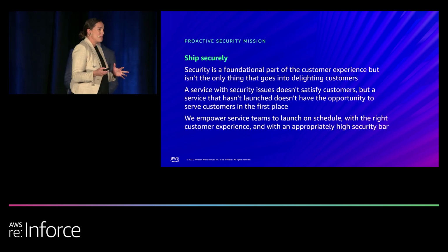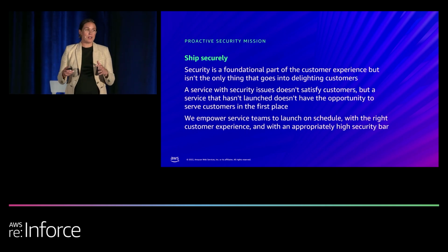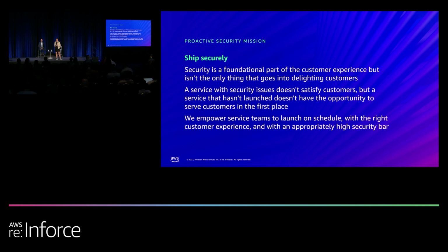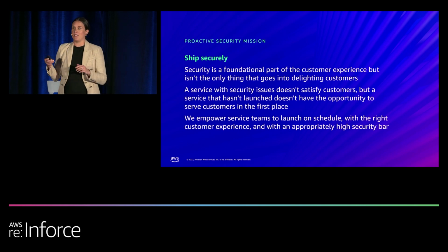So the AWS Proactive Security Organization's mission is to enable our builder teams to launch their services on schedule, with the right customer experience and with an appropriately high security bar. I want to tell you about a couple of things that are foundational to how we execute on this mission.